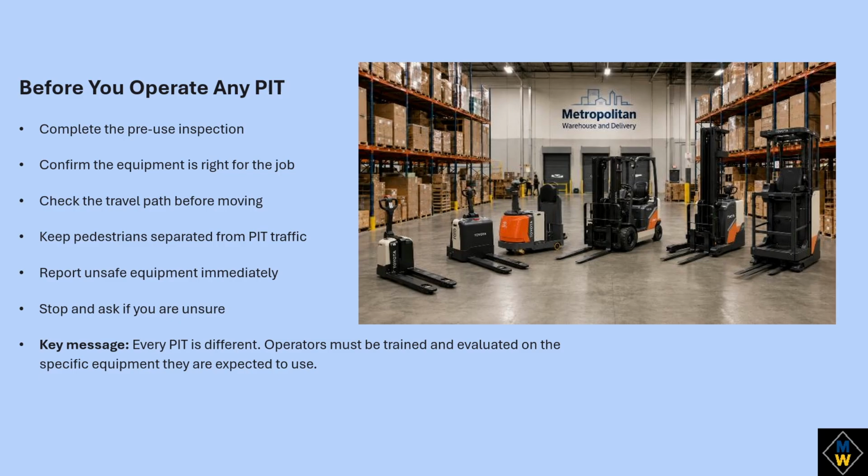3. Check the travel path before moving. Before you drive, look at where you're going. Check for pedestrians, obstructions, spills, uneven surfaces, overhead hazards, and anything else in your path. Do this every time you move, not just at the start of the shift.